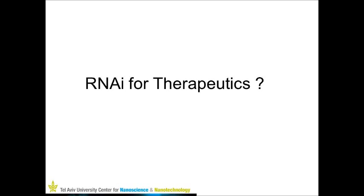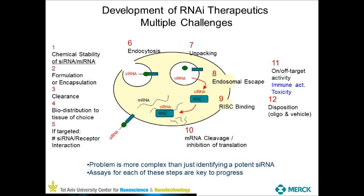But RNAi for therapeutics is very, very challenging. And I actually got these slides, and I have to acknowledge my colleagues at Merck who gave me this slide. You see all those big challenges that you have for a very negatively charged molecule, about 13.5 kilodalton, to enter and work inside the cell. And in leukocytes, we know that this is even more sophisticated. I would like to focus a little bit on immune activation and toxicity. Back in 2009, a few clinical trials using siRNA and cationic liposomes were used in the clinic.